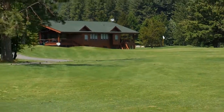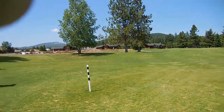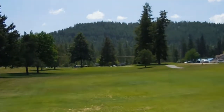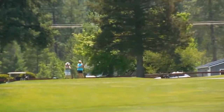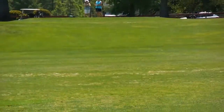So we're just about at the 150 marker here. Yes, there it is, and I'll give you a shot of where we came from. Right back there, right where those people are standing. That's our tee boxes. Anyway, we'll see you on the green.